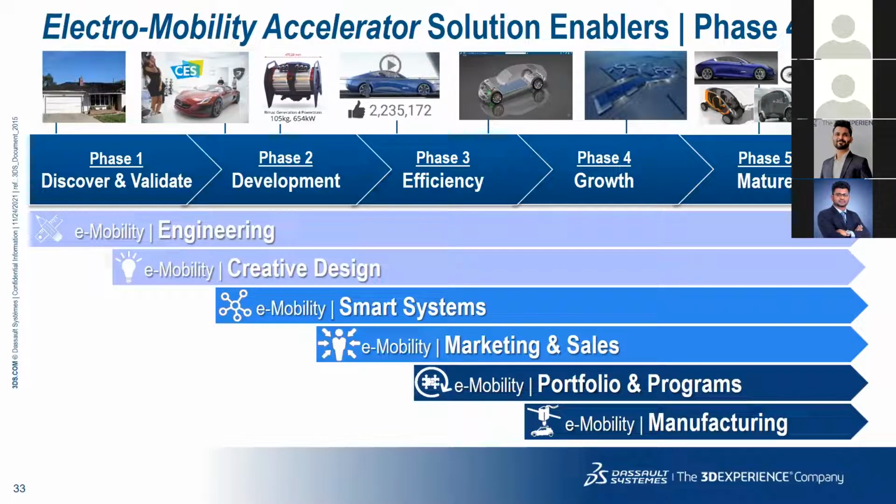So that is what this aspect was. Next, we'll be taking a look at the different packages and the customer cases that we have.